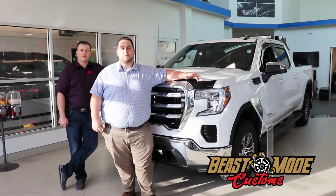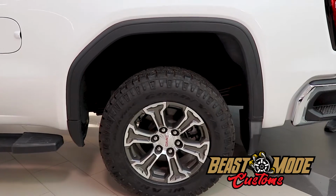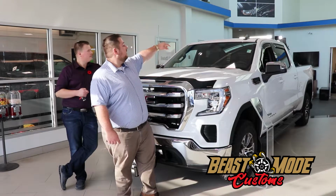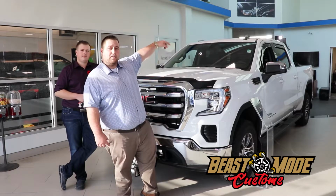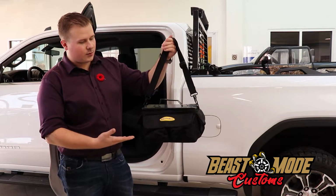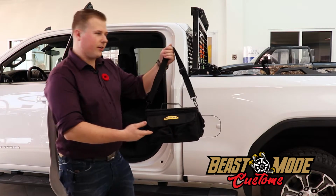So this truck also comes with a 2-inch lift/level kit, as well as oversized dirt track tires, so you're ready for the mud, but ready for the showroom. As well, it also has a 32-inch light bar up there on the back rack. And because we know some of you are terrible shots, we included this Smittybilt ammo box and case on it. You can get all your ammunition in here.